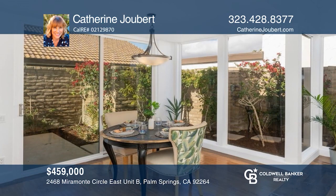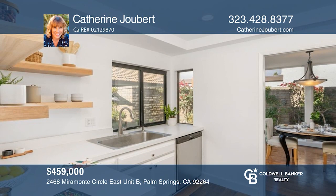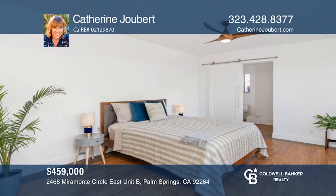Located in historic Melody Ranch, this desirable two-bed, two-bath detached condo offers ample indoor-outdoor entertaining. Don't miss out on this unique opportunity. Call Catherine Joubert.